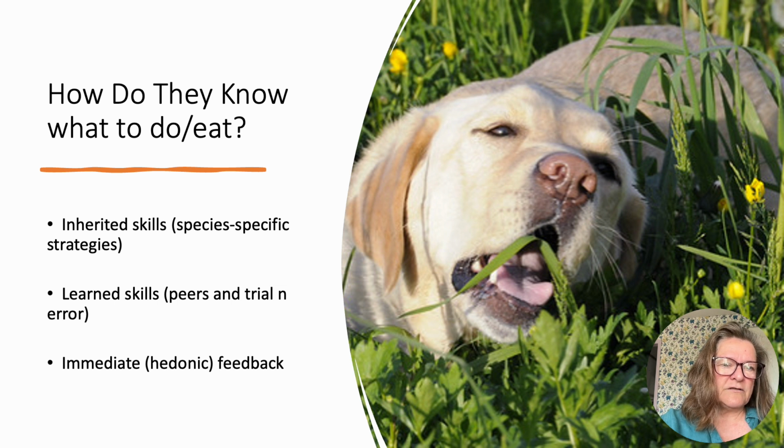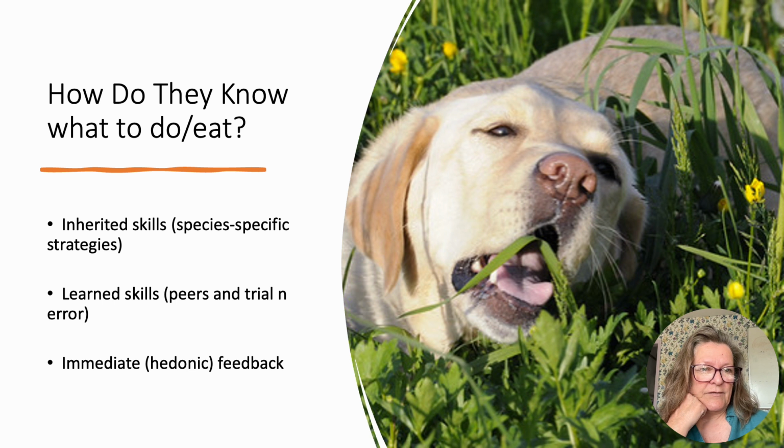Then there are learned skills. So there's a lot of learning about self-medication strategies from peers, from the family group and from the local group that they grow up with. And of course, this is completely absent in livestock and companion animals, that are not growing up in peer groups most of the time.